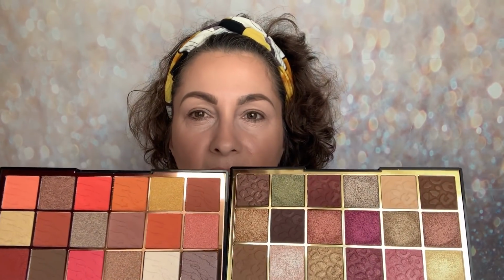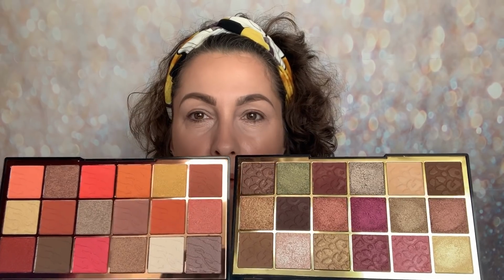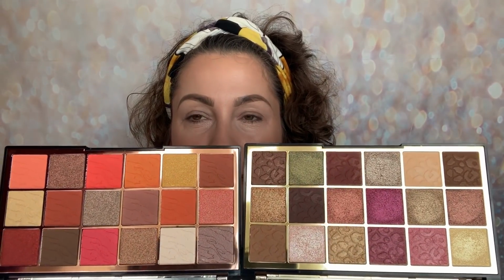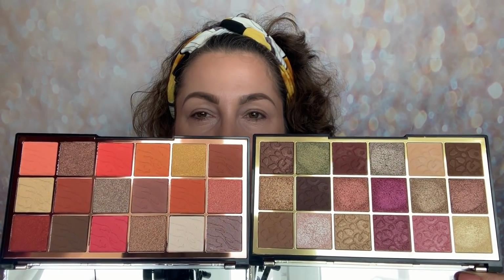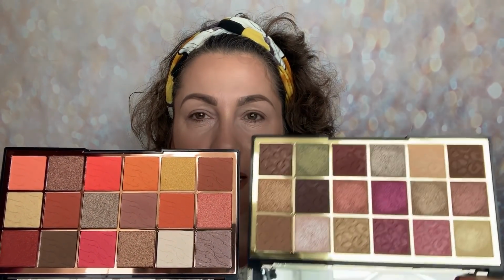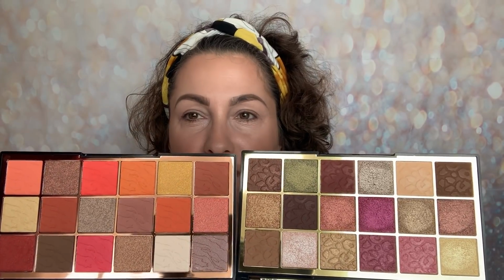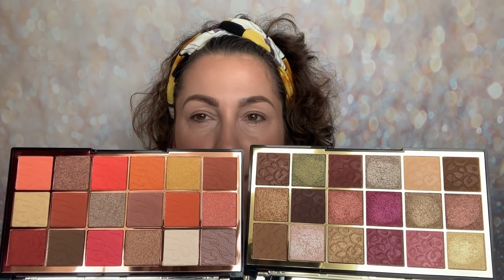Okay, let me open Courage and then I'll show you the side by side. Also, I want to just talk to you about the longevity of the eyeshadow as well, and my thoughts from wearing Courage yesterday, which is the pink one. Okay, so there they are side by side for you. So Courage is very pink inspired, and then Fierce is very orange and warm toned inspired.